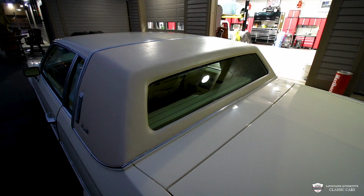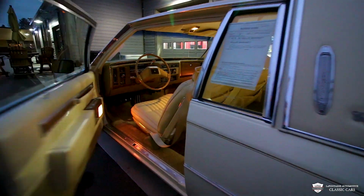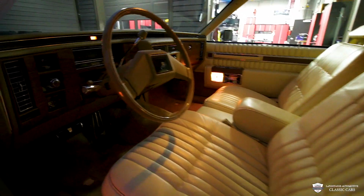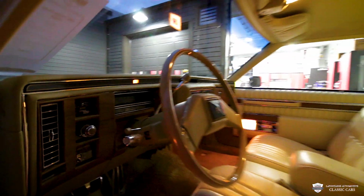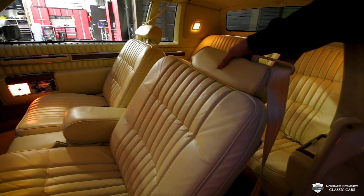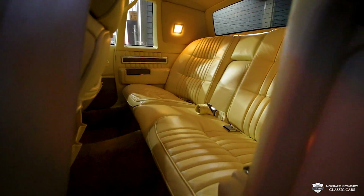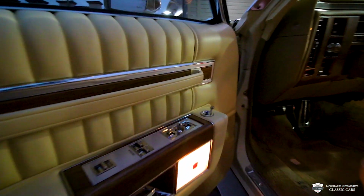Now, this is where these cars really get crazy. Of course, you know, it's a car, but man, who the hell else had this going on? Look at all the lights, all their crests everywhere, all the crazy power options. These seats right here, look at that plushness. Oh my goodness. This is the last of the real Cadillac seats. This thing is comfy. So many options, so many bells and whistles, all of which are working.